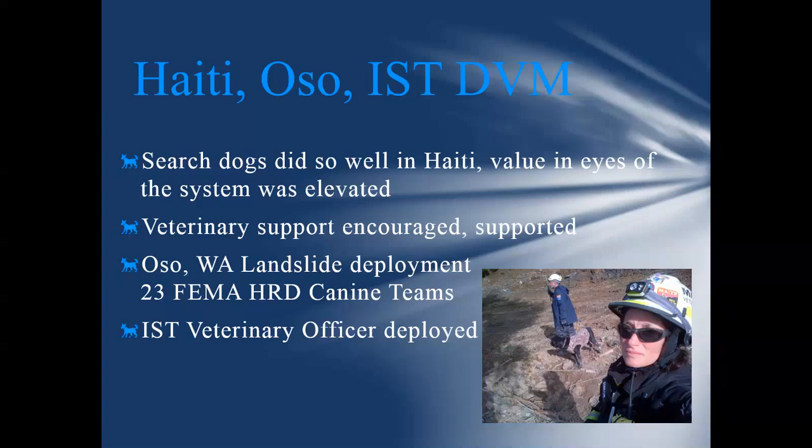The same in Oso, Washington. We deployed 23 human remains detection dogs from 19. They deployed me as the IST veterinary officer, first time. So 7 years to get the position, another 6 or 7 to be deployed. I'm ecstatic. I'm not happy there was a disaster, but it was a great disaster.